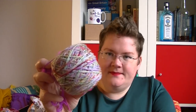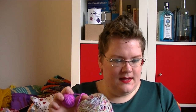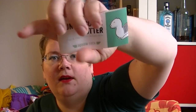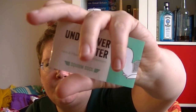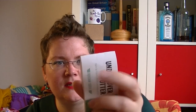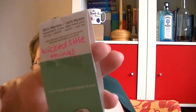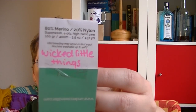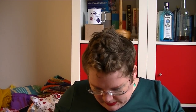This is with this one and that one. Undercover Otter yarn, squirm sock, squirm base, sock yarn. It's the same as my soft sock yarn, so that's really nice to combine stuff. And the colorway is called Wicked Little Things. Hold it in front of my face, maybe that helps. It started raining here, so the light's gone awful. Wicked Little Things. And the mini is actually an advent calendar one, and has this cute little mini label.